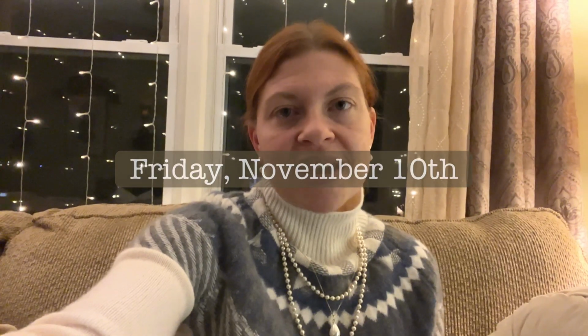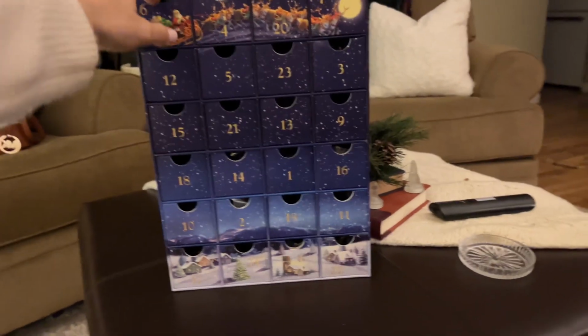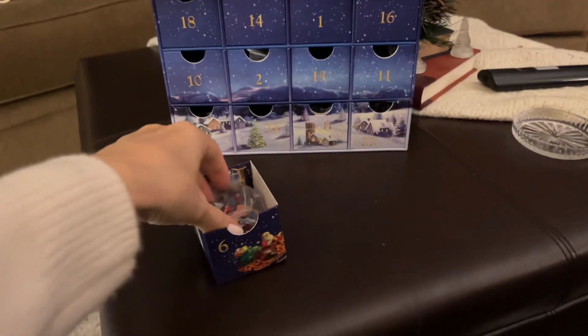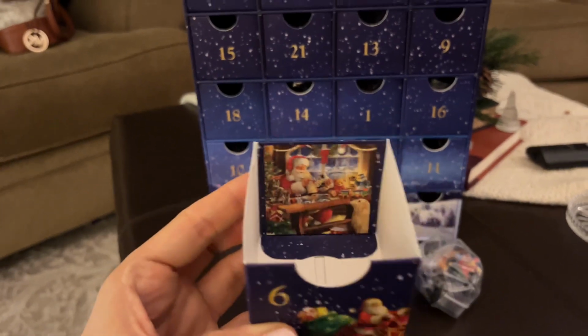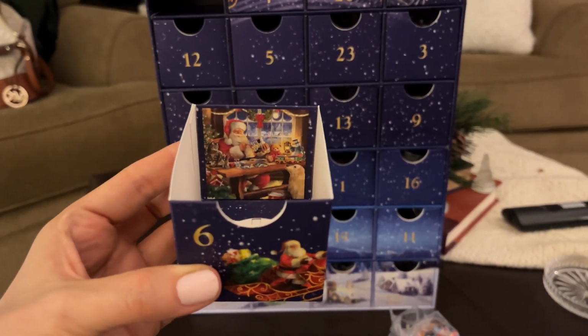Hobby Lobby always has a bunch of Christmas puzzles out every year, and they have a Christmas puzzle advent calendar that caught my eye this year. So I just picked it up and brought it home. So let me show you. So this is it. And each one of these little boxes has a 50-piece puzzle. And I was kind of curious, wasn't able to wait until December 1st to start looking. I wanted to see what the puzzles actually looked like. And they're all so adorable.